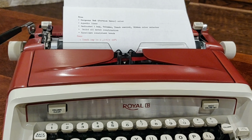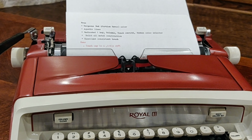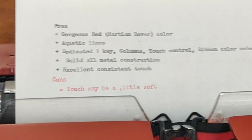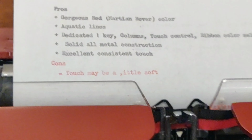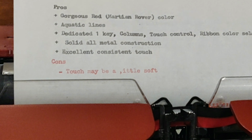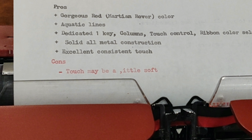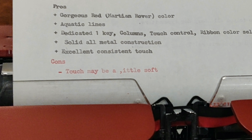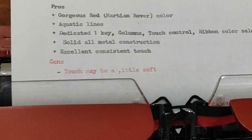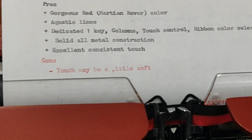So to sum up our assessment of this Royal typewriter, we really like it. Here are some of the pros and cons. Well, the first pro is it's really just gorgeous. It's a gorgeous red Martian rover color. It really stands out, a coppery red, beautiful sunset. And kind of ironically, since we're talking about a dry, dusty, barren planet, we also really like its aquatic lines. It reminds us of a manta ray, sort of a mouth scoop swooping along, if you'll bear with us.